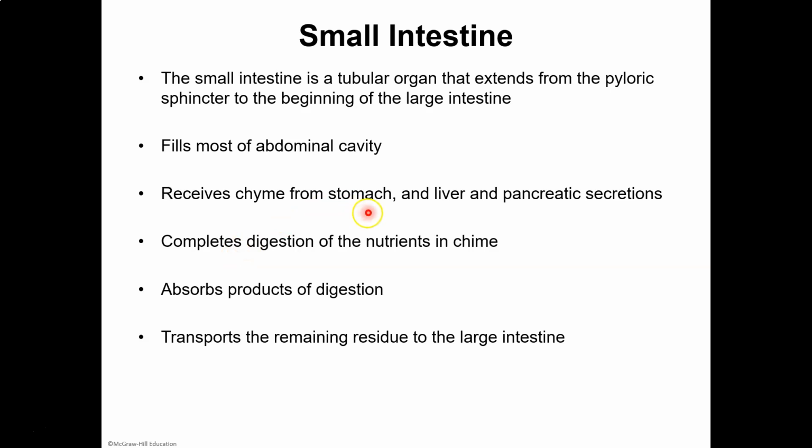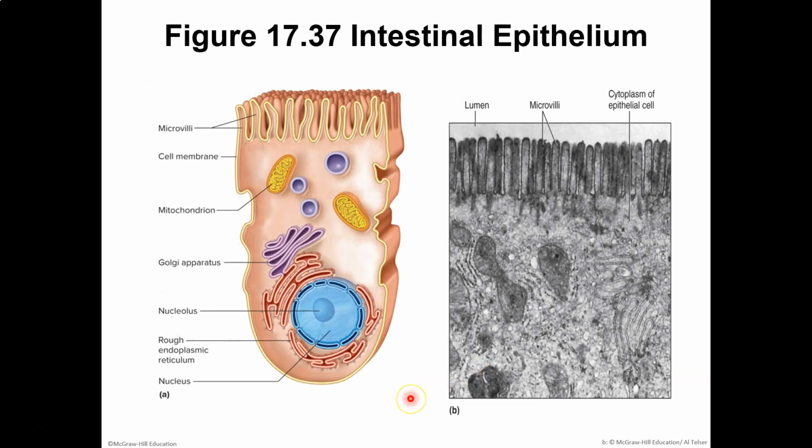Right, so it receives chyme, you already know this. It receives stuff from the liver, it receives stuff from the pancreas. We've been through that now. It completes the digestion of nutrients and absorbs, absorption. That is the critical function of the small intestine. And then stuff that it can't absorb, it transports to the large intestine. We'll talk about that in a moment. Right, so it's just that surface area. Surface area is the thing.